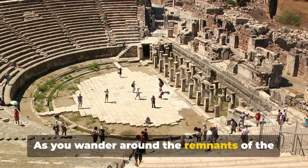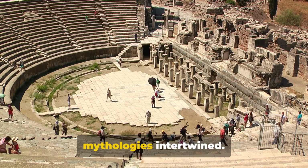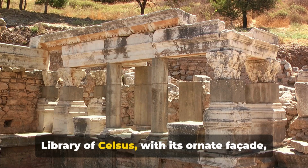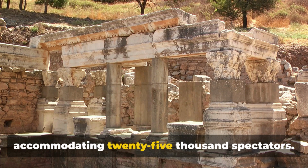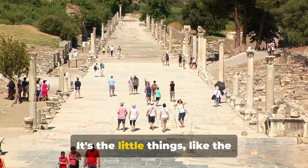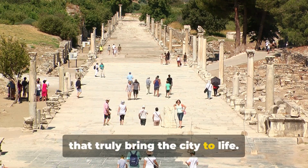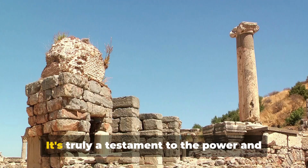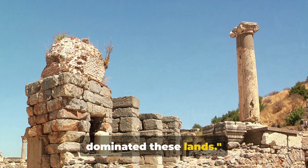As you wander around the remnants of the city, you'll find yourself stepping into a world where Roman emperors and Greek mythologies intertwined. The city's grandeur is evident in the Library of Celsus, with its ornate facade, and the Great Theatre, capable of accommodating 25,000 spectators. But Ephesus isn't just about the grand structures, it's the little things like the intricate mosaics and detailed sculptures that truly bring the city to life. Ephesus, where the echoes of ancient civilization resonate. It's truly a testament to the power and prowess of the civilizations that once dominated these lands.